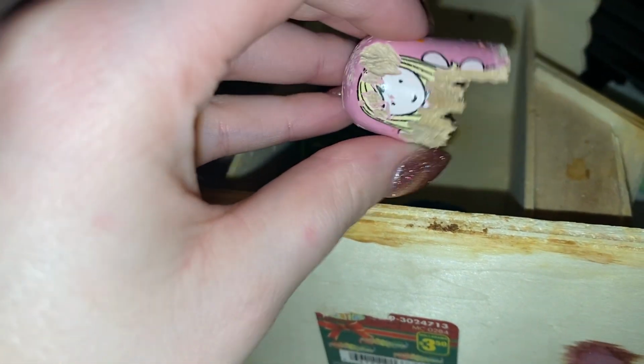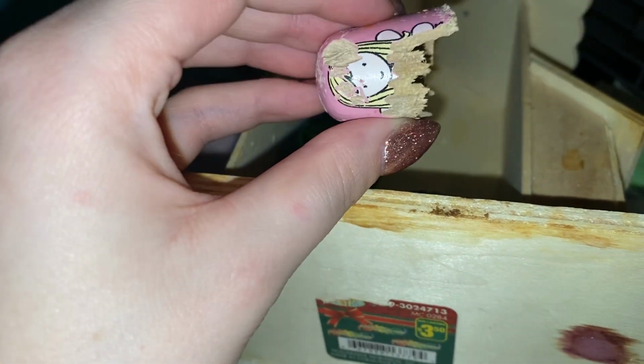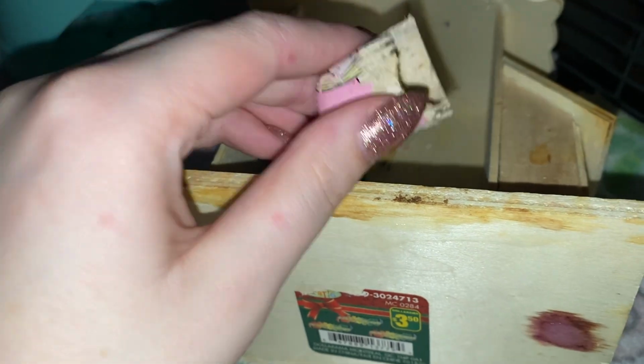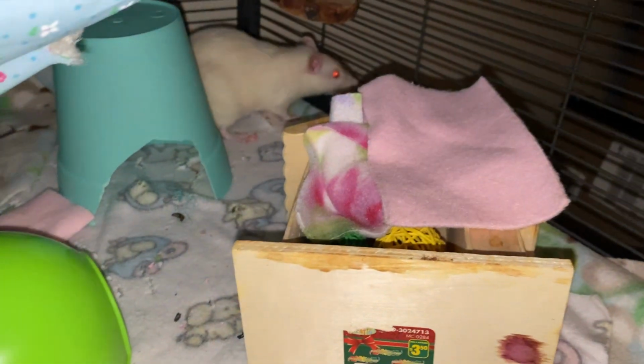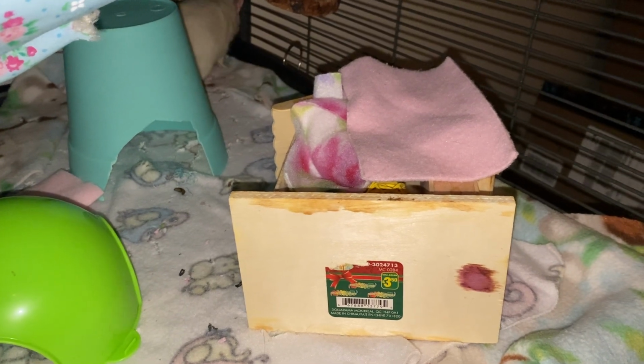So then here I have the very smallest piece of my Russian doll that I bought them, and it has been well chewed, so Russian doll was a success. I just keep it in here. I keep their little toys in here. These are some fabric swatches I got from a particular Etsy creator, and I keep them in here as well. And they don't really do anything with those yet, but I think they'll take them out and rip them up.